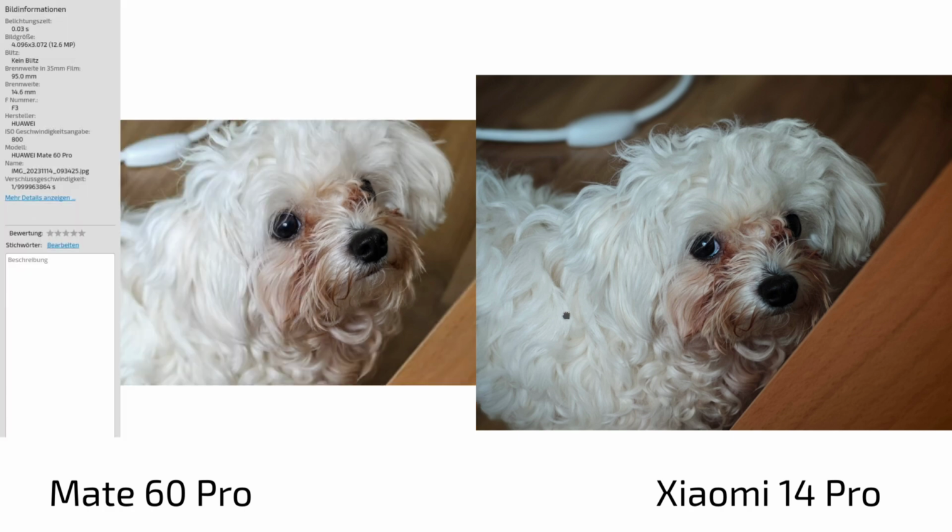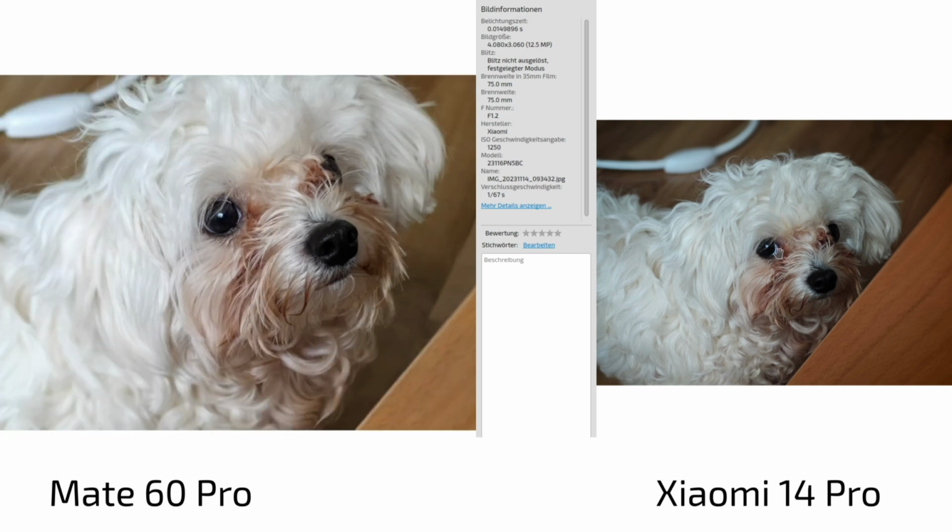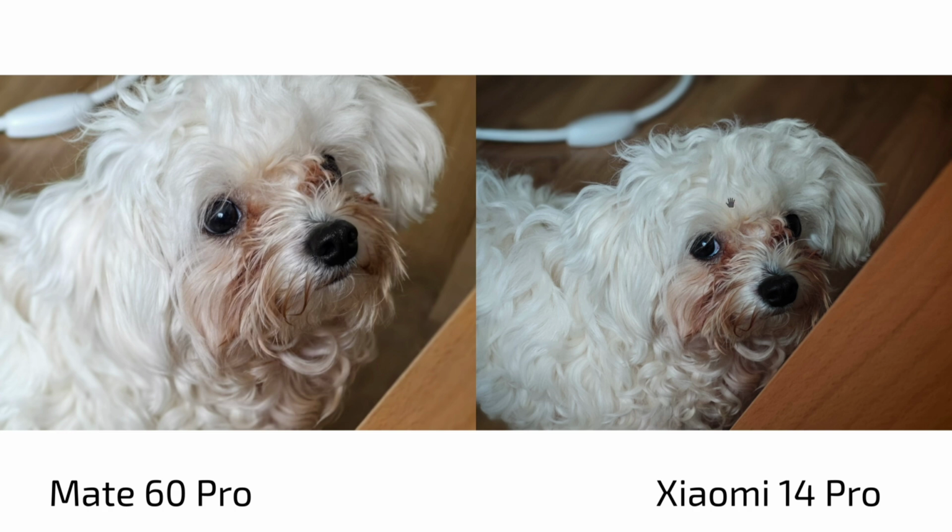This is 3.5 times zoom, and this is 3.2 times zoom, so 95 versus 75 millimeters. What we can see here is f3 and here f1.2, so it's simulating the portrait effect on the Xiaomi and putting it in. But we have high ISO again on the Xiaomi, where the Mate 60 Pro has a lower ISO, but also, I think, a slightly faster shutter speed, where here we have a little bit of a slower shutter speed. What we can see is here we have a little bit more of a whitish, bluish kind of hue, and here we have more warmish colors for sure.